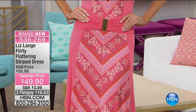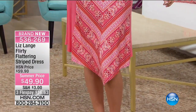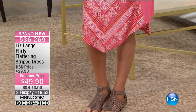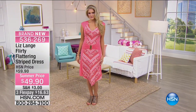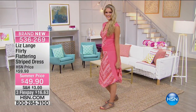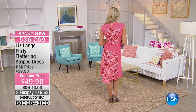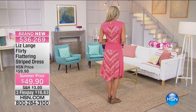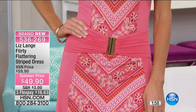Machine washable. Hang it up to dry, lay it flat to dry. It's 95% rayon, 5% spandex. So it is made of the same material that your favorite dresses from Liz Lang are made of, that stretchy, soft material and those great colors. And by the way, that coral, that blue is going to stay that color. It doesn't fade with this type of fabric, and there's that stretch.